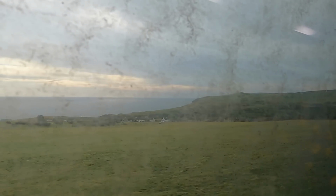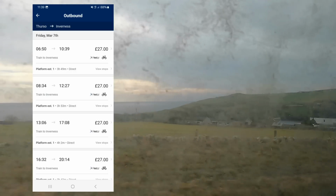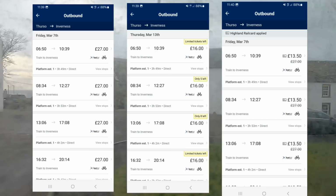How does that compare to the train? Well, the train for the following week, a one-way ticket from Thurso to Inverness was £27. However, looking further ahead, you could have a fare of £16, and with my Highland Rail card, it was £13.50.